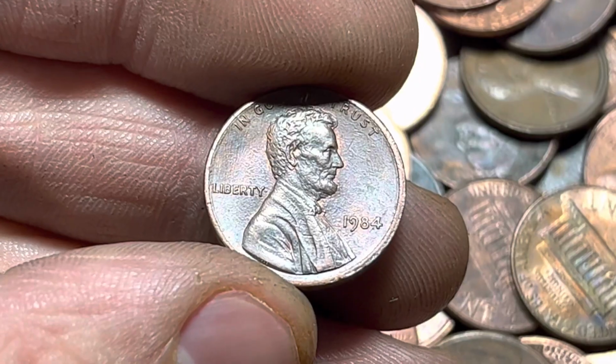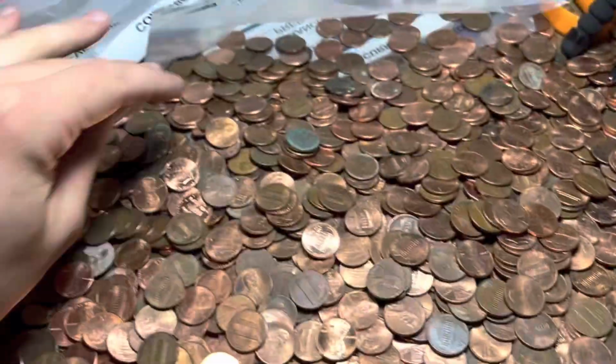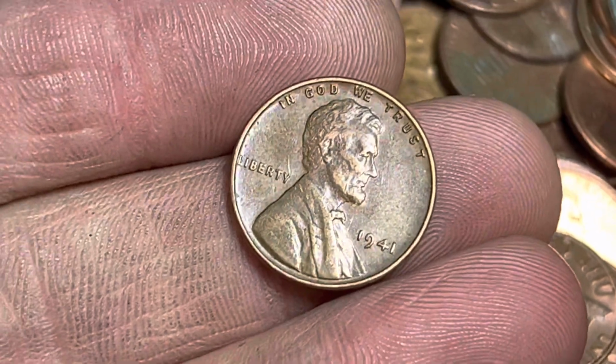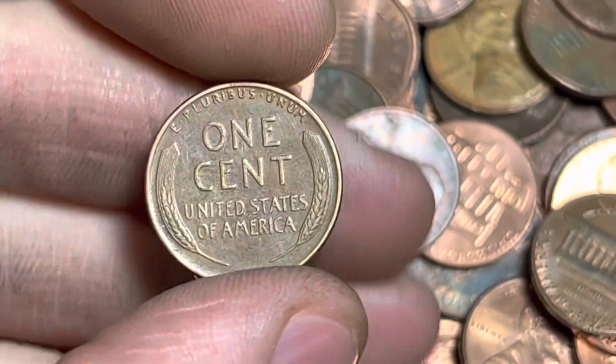Let's go. We are getting pretty close to the bottom of the bag here. I've got the rest of the pennies laid out. Not much left in the bag, but yep, we do have a 41 wheat penny here. I do not see any doubling. You do want to check this one for the DDO. I don't see it, but we still got a wheat on the board.